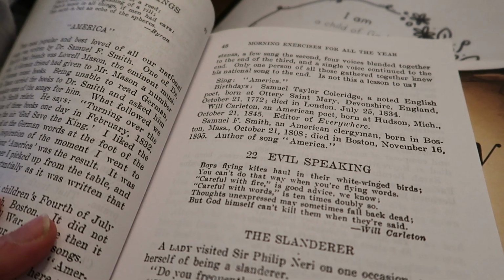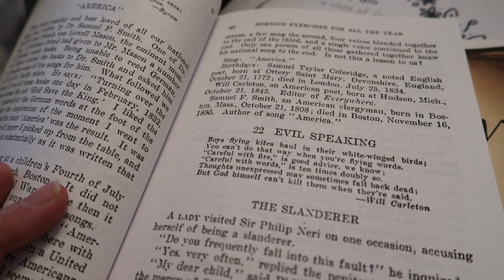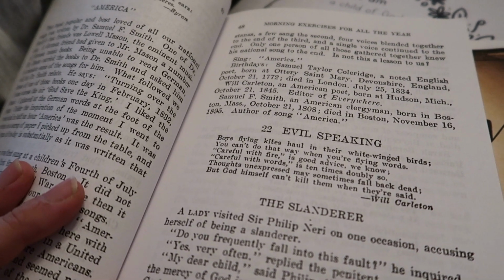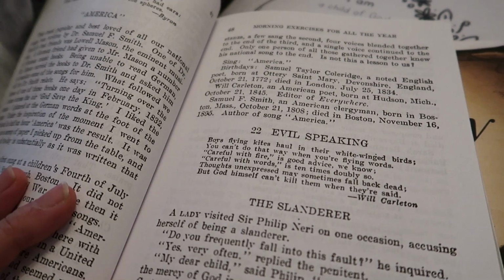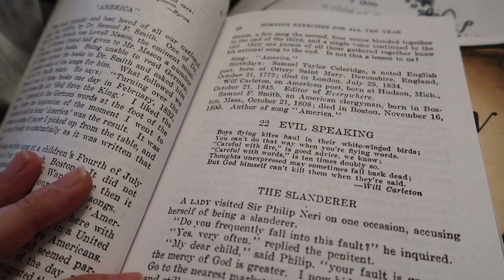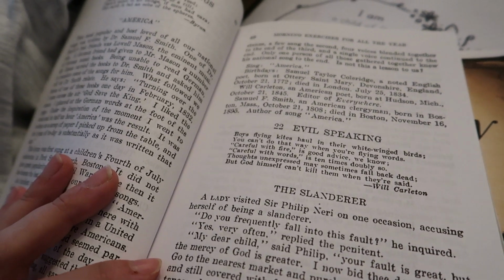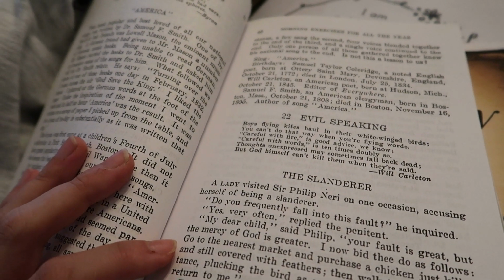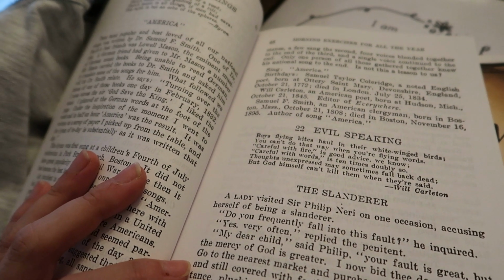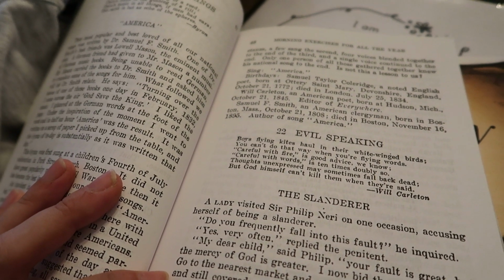Boys flying kites haul in their white-winged birds. You can't do that way when you're flying words. Careful with fire is good advice, we know. Careful with words is ten times doubly so. Thoughts unexpressed may sometimes fall back dead, but God himself can't kill them when they're said. This is interesting because my scripture reading that Pastor Jim posted today was about taming our tongues and how powerful our words can be. That was in the book of James.